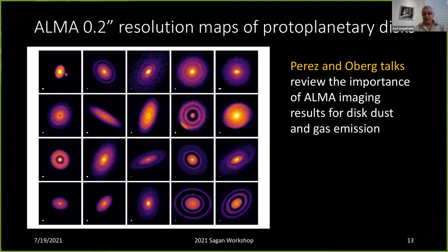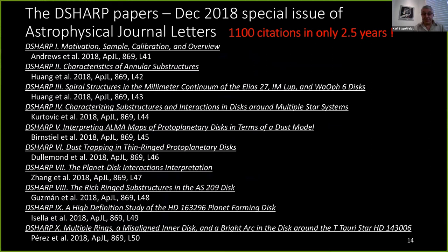So this is results from the D-SHARP project led by Sean Andrews at the Harvard Smithsonian. And results of that project plus interesting ones since then are going to be reviewed by Laura Perez and Karen Oberg, what those ALMA surveys show for disk dust and for gas emission. And the D-SHARP project itself is worth some of your attention if you haven't come across it yet.